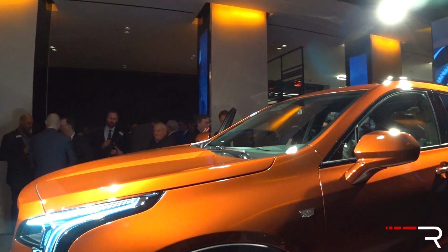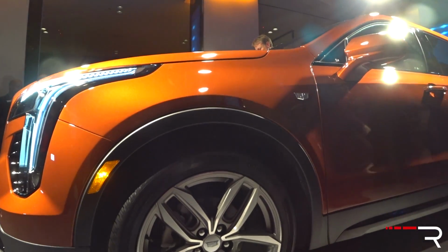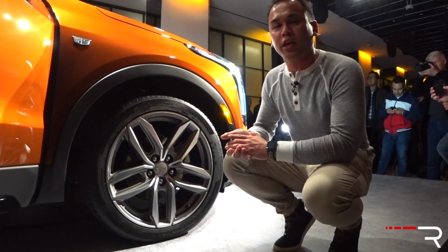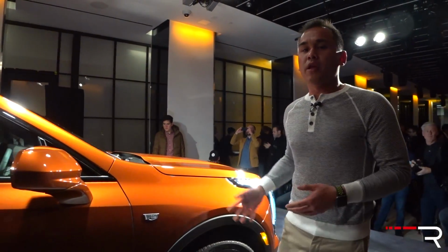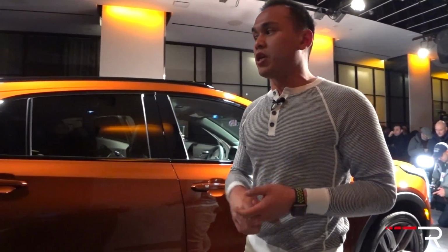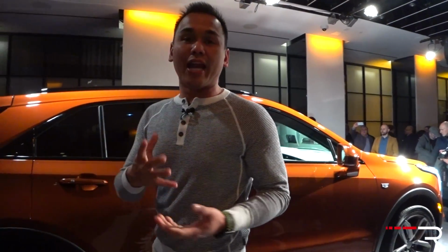Now, the wheels, these are the optional 20-inch wheels. This car will be available in 3 different trim configurations, going from the premium luxury to the sport. This particular one here, I believe, is the premium luxury with the optional 20-inch wheel. It certainly looks good. It's a nice-looking design. The wheelbase is around 108 inches long. Overall, it's around 181 inches long, so it's right in line with something like a BMW X3 or an Acura RDX, so it's a good size for this compact luxury segment. It's a very popular segment for Cadillac to enter.